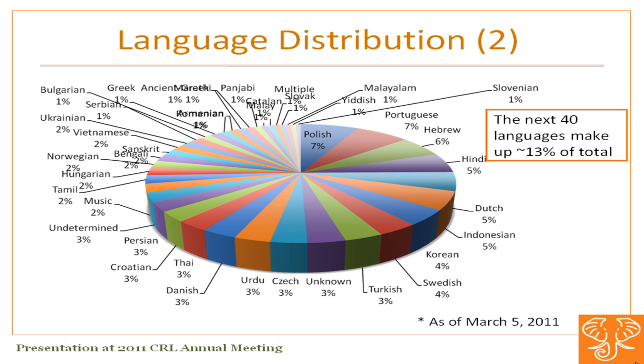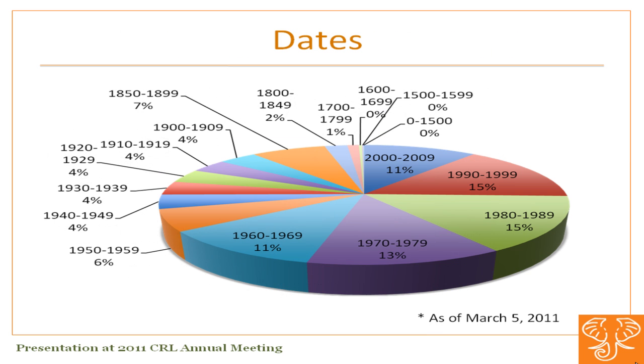The next slide also helps reinforce this notion that this is reflective of our collections. Very contemporary, also reflects the history of publishing. A lot of contemporary content, more than half of this wheel is from the 20th and 21st century.